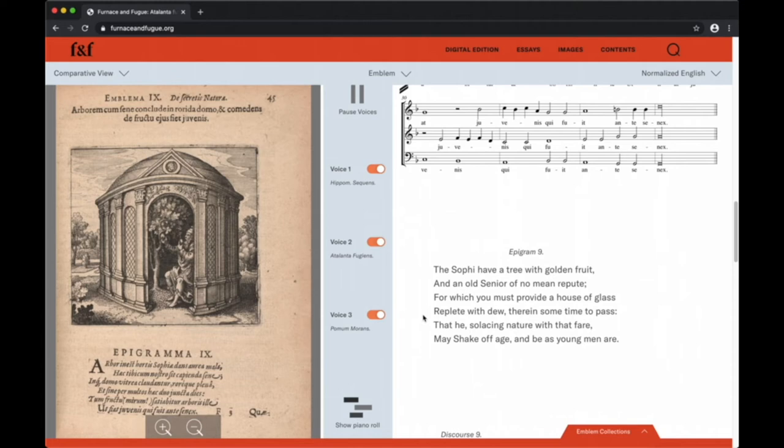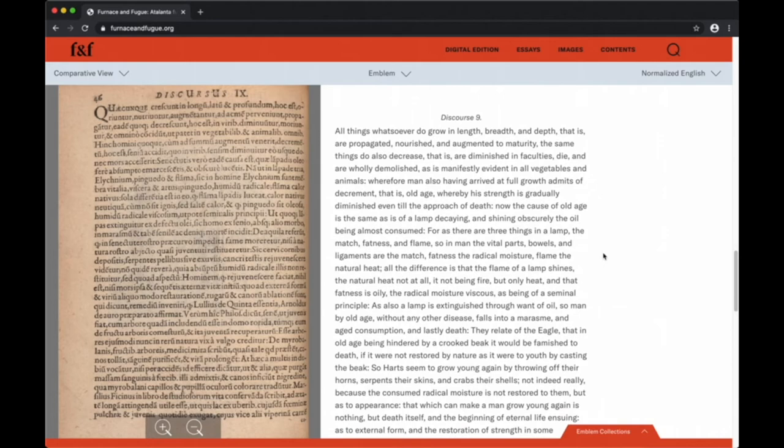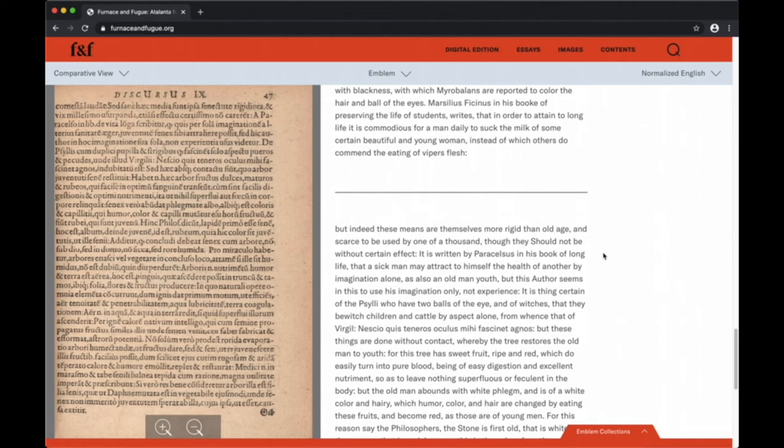So again, beautifully done. Oh, and one other thing, you can also view the music in piano roll format, okay, if you decide you want to do that. It's kind of cool as well. Now, we continue to scroll down here, and of course, we have the discourse, and it's a wonderful translation. I will be using this for my research as well. So now I have another tool to try to make sense of this complex but enigmatic book.